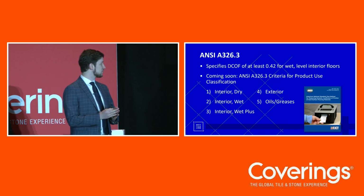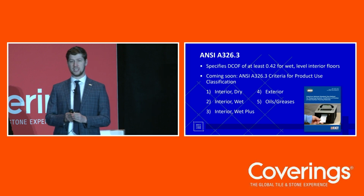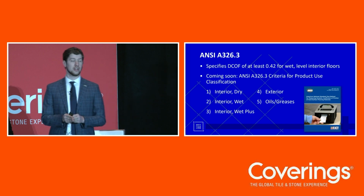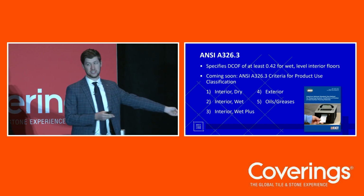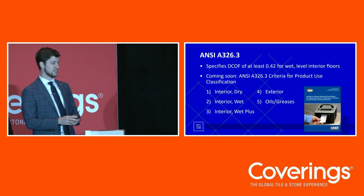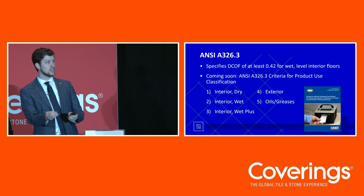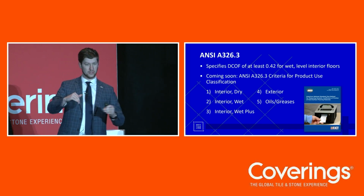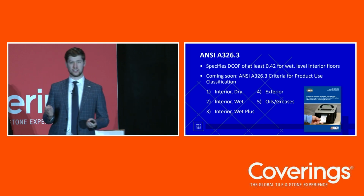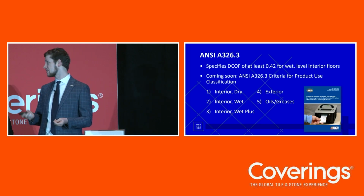So just to go into a little bit more detail about A326.3, like I mentioned, it specifies that 0.42 number, and that's going to be measured with a drag sled type tribometer. You can actually see it here on the cover of the standard. It's called the BOT 3000E. Essentially what that does is it drags a specific sensor material across the surface of the tile, and it's going to be looking at the vertical and horizontal forces acting upon it. And from that, you can get an idea of the frictional resistance of the tile or other hard surfaces. This is not just limited to tile.